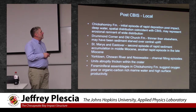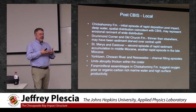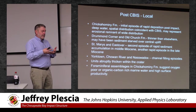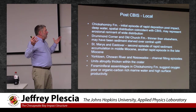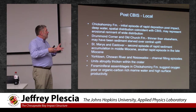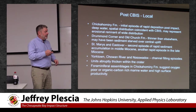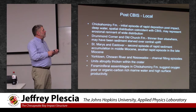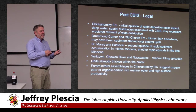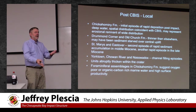The key point, though, is that this Chickahominy, which is the unit directly above the Exmoor breccia that postdates the impact, is spatially coincident with the crater and doesn't really have any expression outside. So it must have been the stuff that was filling in the hole immediately after the impact. You have a couple other units where the sediment rate seems to change, and this may reflect either a combination of sea level change rates or the rate of compaction of the material.